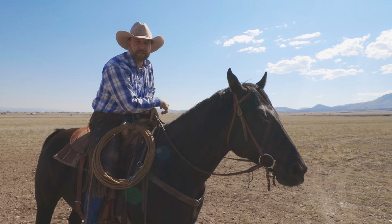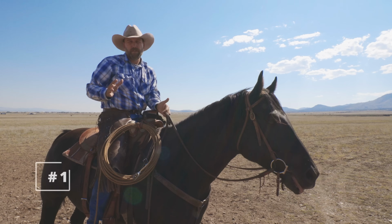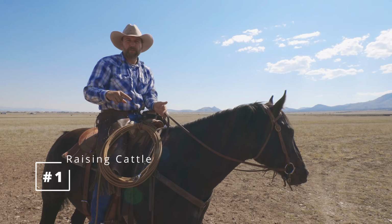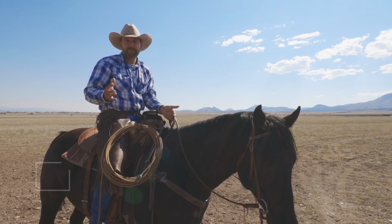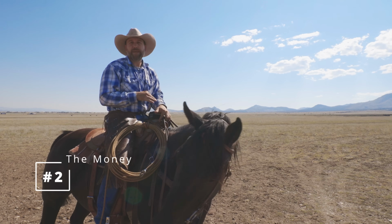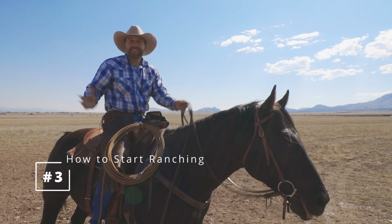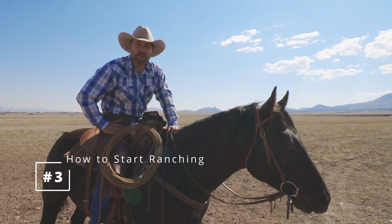We're going to break this down into three parts. First, raising cattle. How do you raise cattle all year round? Because that's what they make money on. Number two, how much money do they make for raising those cattle? And number three, how did they get the land and the cattle in the first place? So let's start with number one.